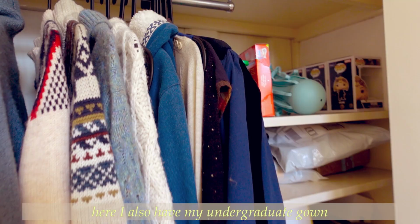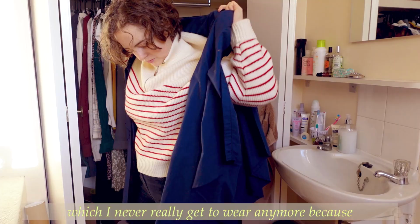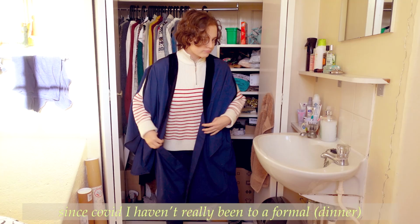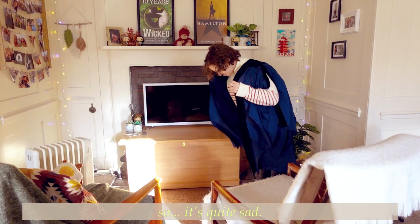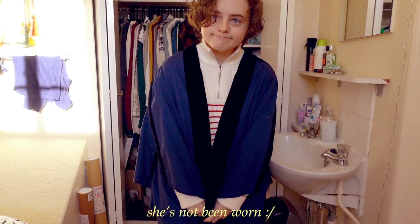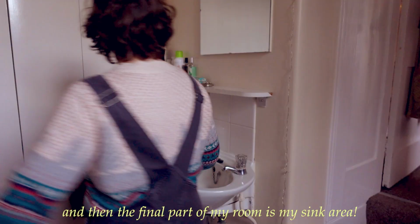Here I also have my undergraduate gown, which I never really get to wear anymore because since COVID I haven't really been to a formal, which is normally where you'd wear this. So it's quite sad. I used to wear it a lot in my first year, but since then she's not been worn. And then the very final part of my room is my sink area.